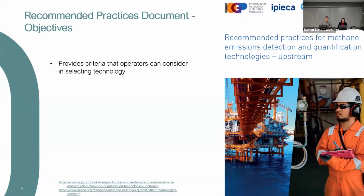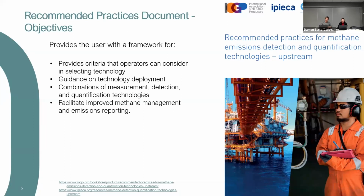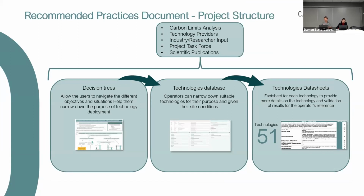So to start with, this is the first project that we have been working on that sparked this series of other projects. It was made publicly available this week on the IOGP website. It is a report that gives a number of recommended practices on methane emissions detection and quantification technologies, where it provides guidance on what to look at when assessing technologies, and also how to use the results that come from these technologies to gain a better understanding and reduce methane emissions. It's also accompanied by a filtering tool, which Damon can share with us a bit later on. So this is the structure of the report.